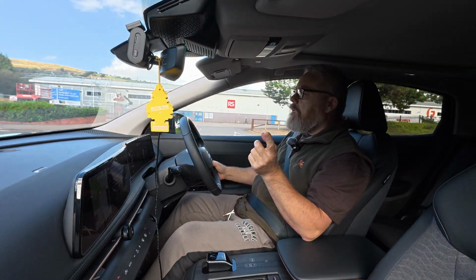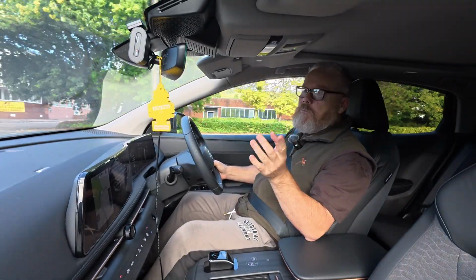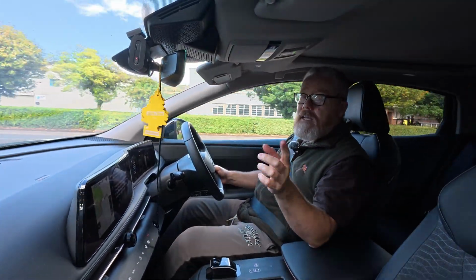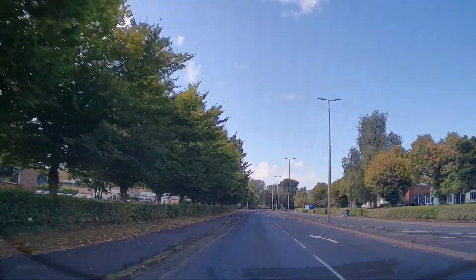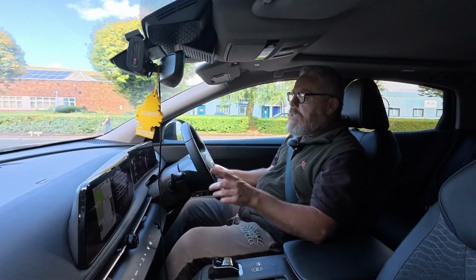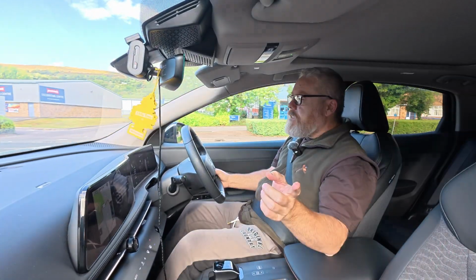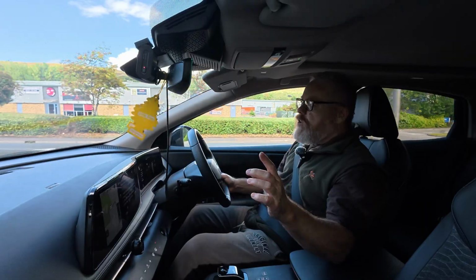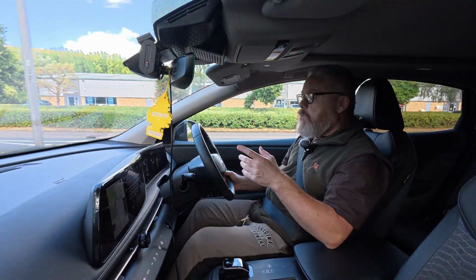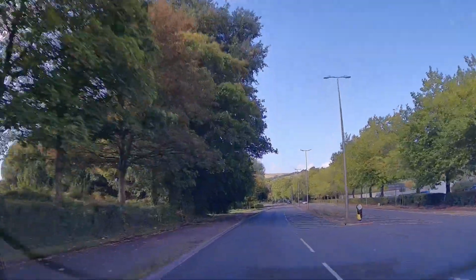Anyway, so I'm heading towards, where am I heading? Llantrisant Way. I'm going towards Llantrisant Way just to have a look, because in one of the retail areas, it says there's 16 chargers there. And then just on the opposite side of the road, there's a Sainsbury's, and I think they've got 6 chargers as well. So I'll go and have a look. What's the time now? It's 4:45 in the afternoon, so everything's closed down.